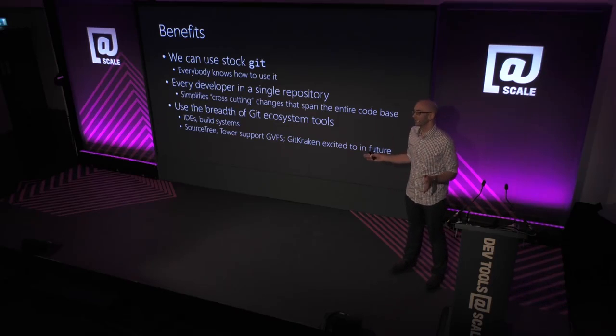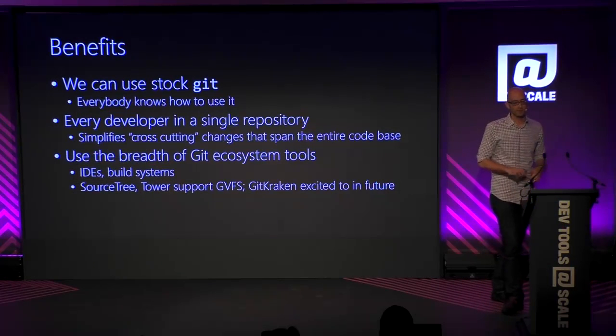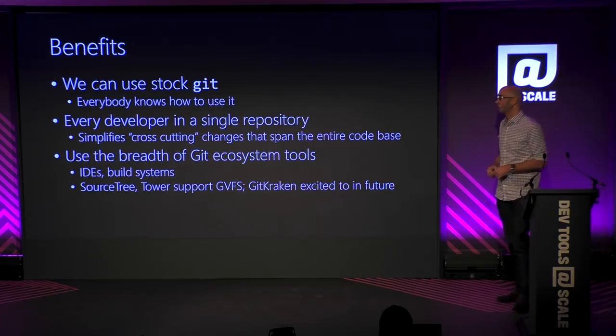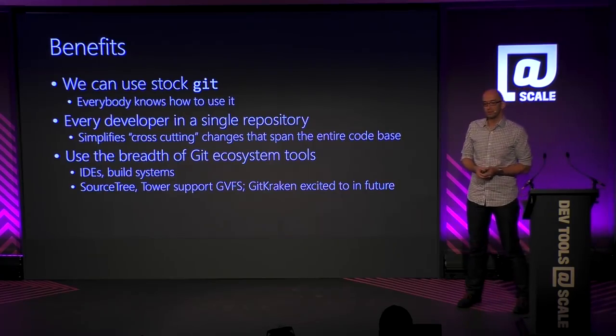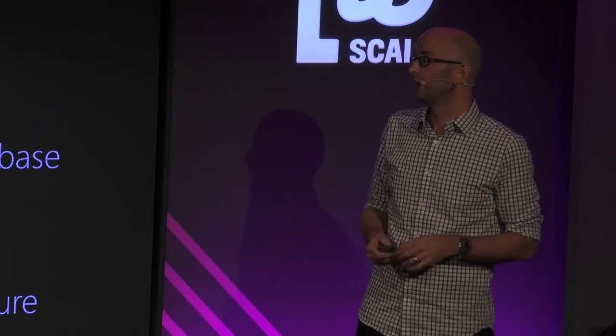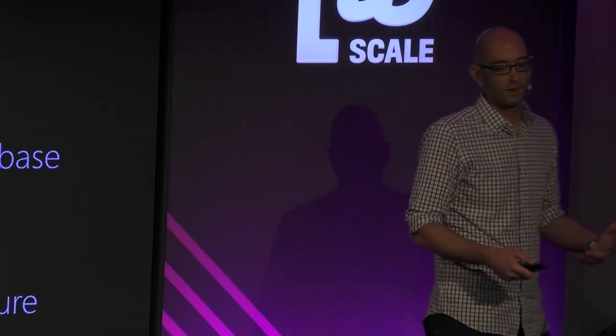We've got everybody in a single repository. We didn't split it up into multiple sub-repositories that are layered together with Android or something like that. So that allows for the collaboration that goes on when everybody works in a single repo. And you can use Git tools, right? Anything that runs the Git command line client.